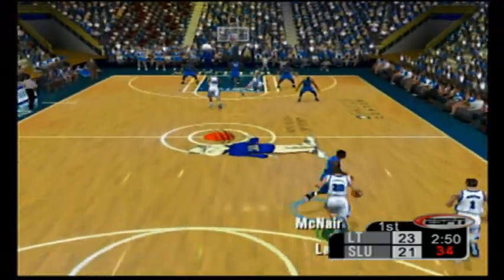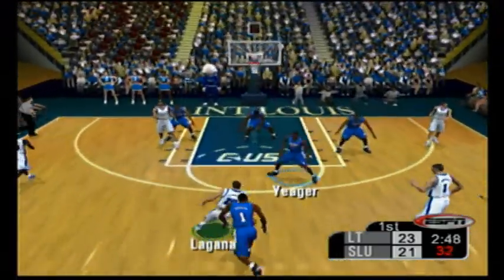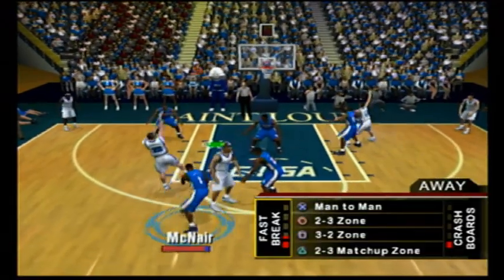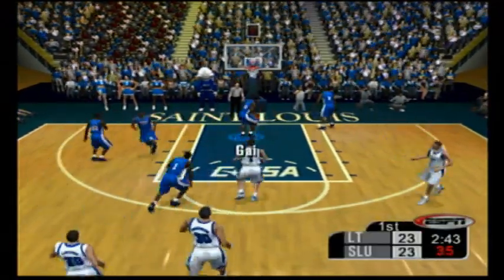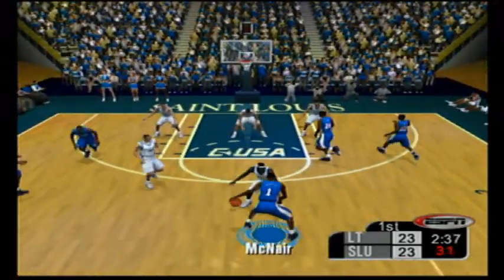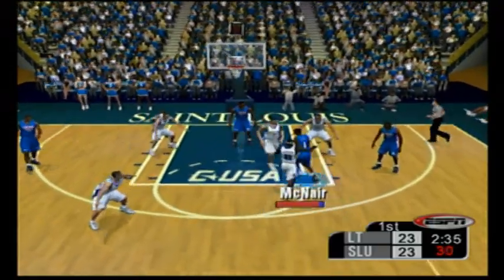Wooden inbounds the ball. 2-point differential between these clubs. Has a look. Lagana now has 10 points in the game. The Louisiana Tech Bulldogs right now with the ball, and this game is deadlocked.